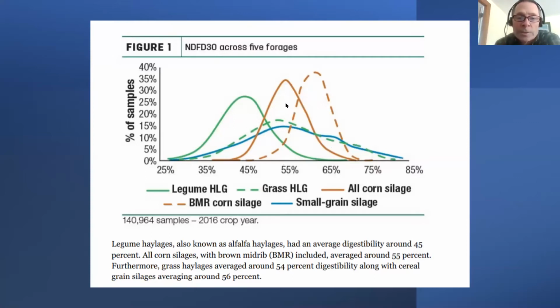Corn silage, the fiber on conventional corn is quite digestible, 55% on average, a narrow bell curve. But if we graduate to the BMR version of corns, we typically increase 30-hour digestibilities by 10 units, from 55 to almost 65%.